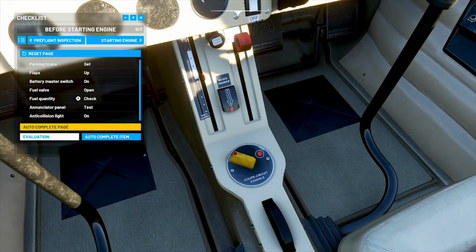So here we are seeing the checklist for the first time. You're kind of seeing how it goes with the UI of the last thing we saw, which was moving the weather and the time around. And I think it's safe to say that's the UI for the entire sim, which I'm happy with. It looks very modern and it's up to date.